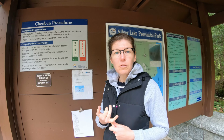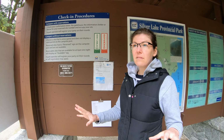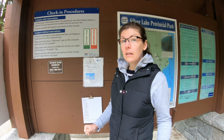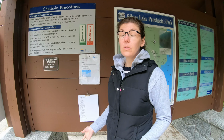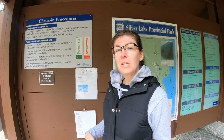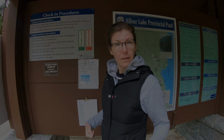If you're coming on first come, first serve, you can stay 1 or 2 nights, but don't show up with the intention of being able to stay for like a whole week on first come, first serve, because there's no guarantee that site will be available for that whole length of time. So if you do want to do that, you might have to jump around from site to site a little bit, or just limit your stay to 1 or 2 nights.